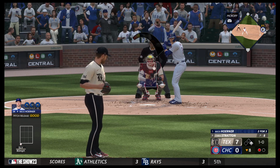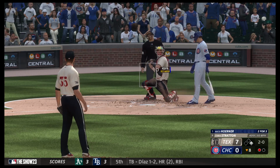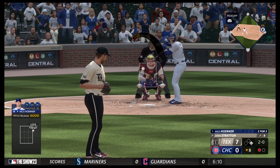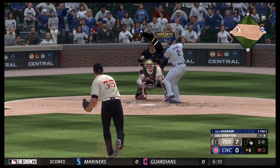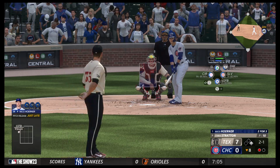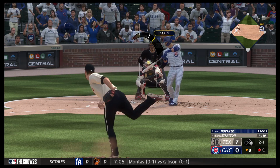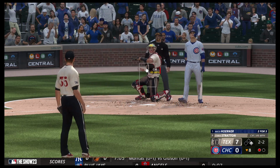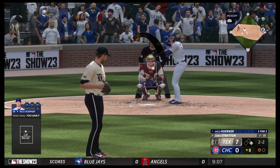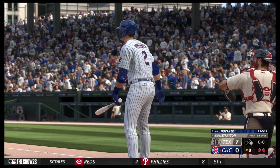Amaya over at first with 1 away. Pitch misses inside. 2 balls, no strikes to count. That's through there for a strike. The 2-1. Swings through that one. Swing and a miss, struck him out.